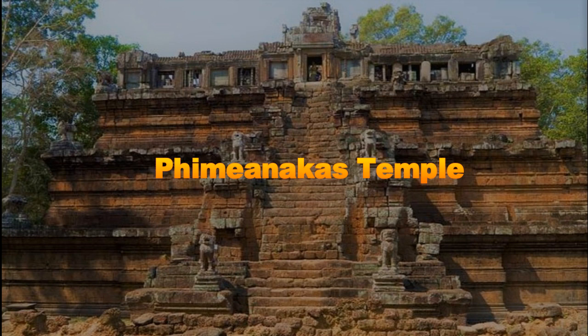Coordinates: 13.4457, 103.854084. Distances: Siem Reap 11.0 kilometers. Angkor Wat 4.0 kilometers. Prei Khan 2.4 kilometers. Ta Prohm 2.1 kilometers. Tours of Phimeanakas are often included in variations of the small circuit and big circuit tours.